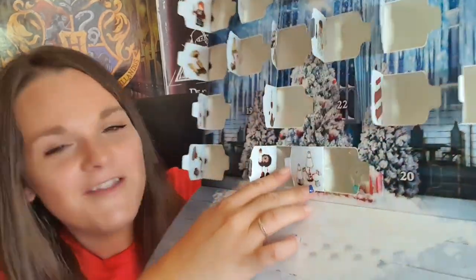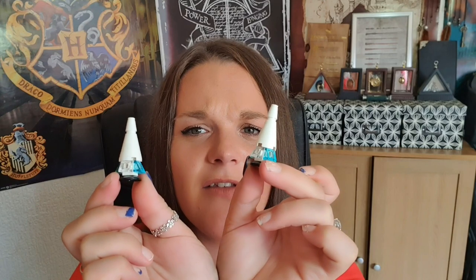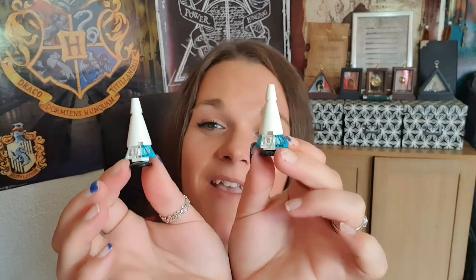Okay. Oh, we have another little tree. I do love these little trees. They're so cute. Let's build it. Well, that was a nice little surprise. There were two mini trees. How cute are they? I'm not gonna lie, they look a bit like rockets. Or is it just me? But they're still really, really cute. You'll see it at the end when I do a little setup. But yeah, they are cute. On to door number 18.